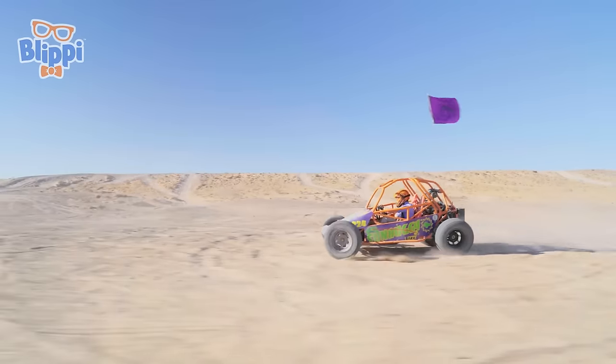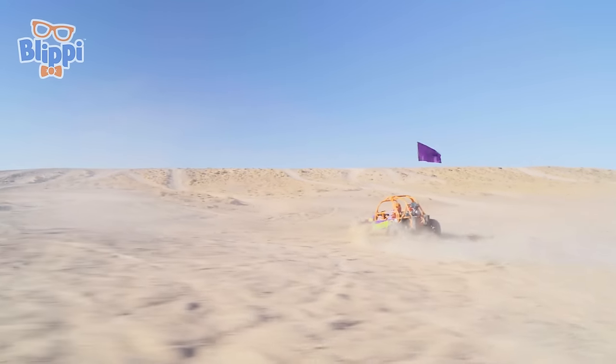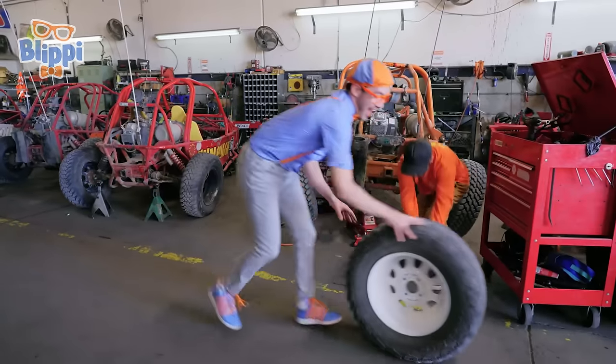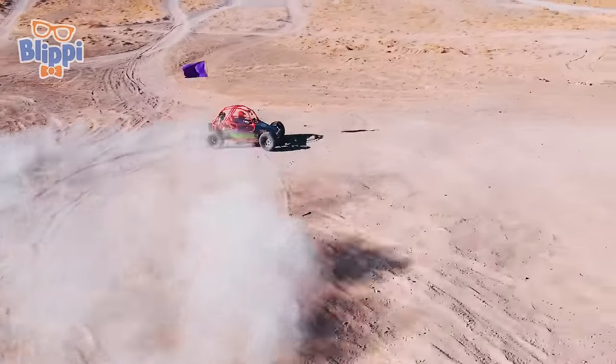Well, you can tell when your car needs to go fast. You wanna put your foot down and hit the gas. If there's something ahead and you need to make a sudden stop, then hit the brake.